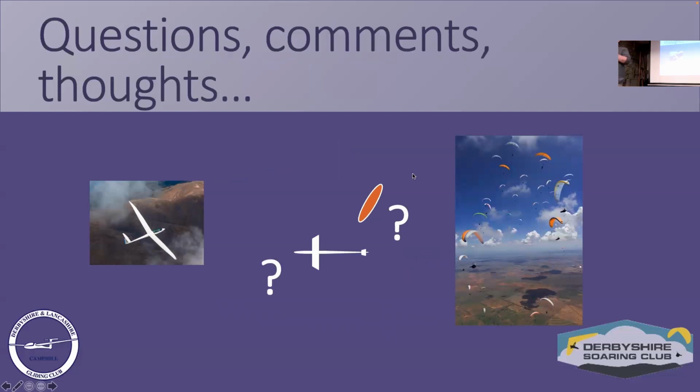So can you do some distances that we've done on paragliders and hang gliders? XC distances, just to give an idea. The UK record flight to goal is held by a DSC club member, Richard Carter, and I think it's 303 kilometres. It's from the Elan Valley in central Wales all the way to Scarborough. And how long does that distance take, roughly? That was an 8-hour flight.